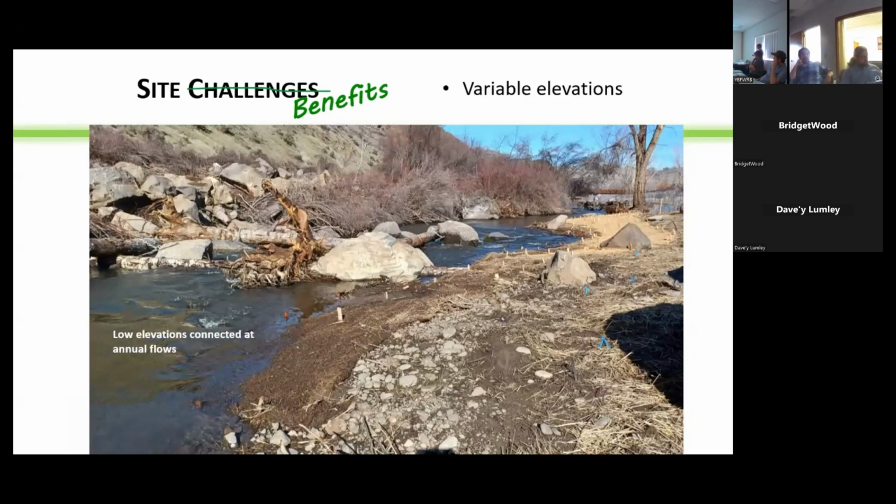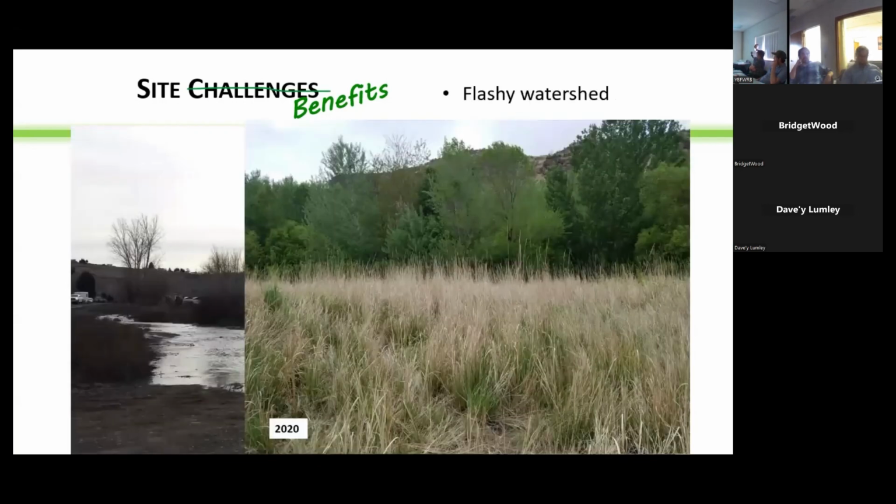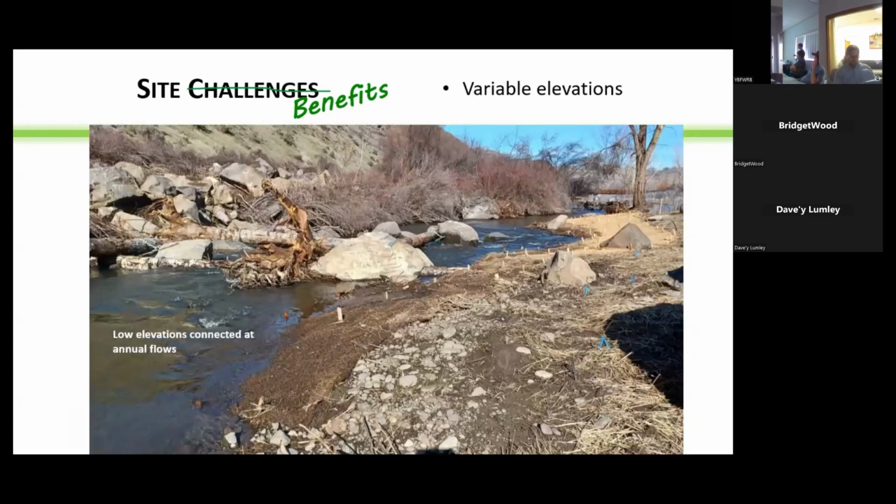So we've got this flashy watershed. So we're going to be seeing frequent floods that are high velocity. We also have variable elevations, which is great. That gives us habitat heterogeneity. We also want floodplain connection. That's why we did the darn project.